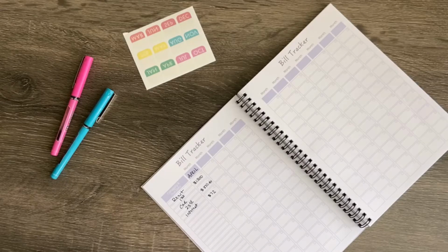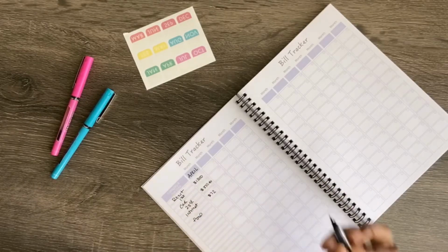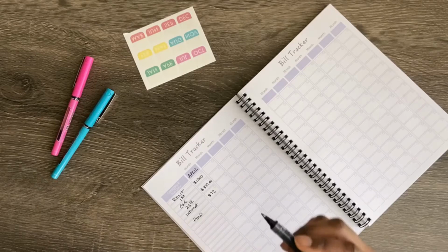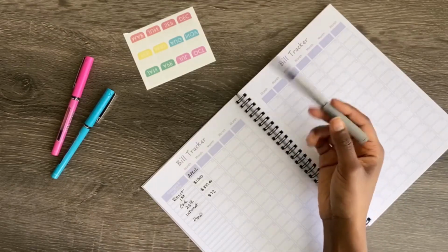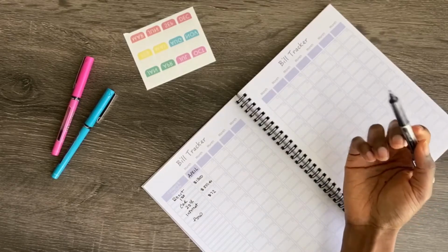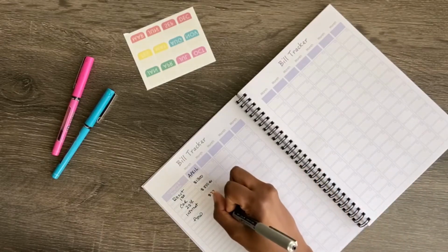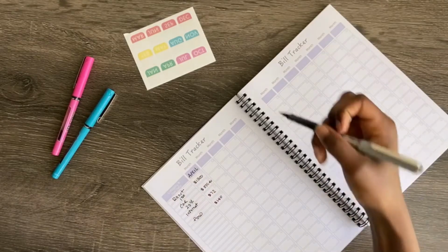Then I have food. So for food, for the month, I give myself $140. I break it up bi-weekly, $70 for 2 weeks, and there's 4 weeks in a month, so $140. I mean, it sounds pretty cheap, but usually for one person, it works.